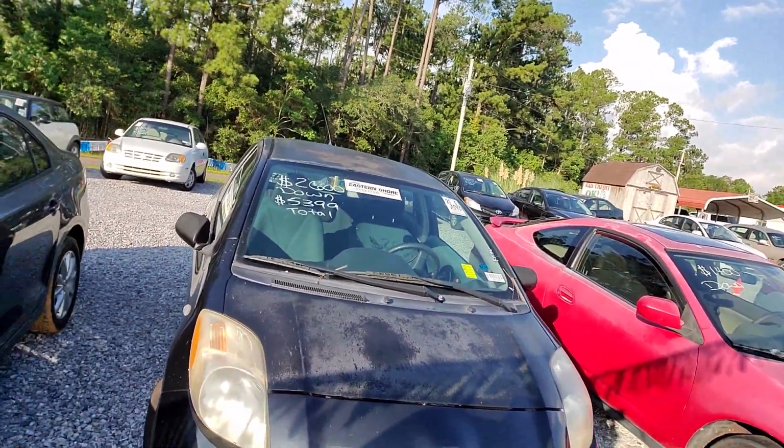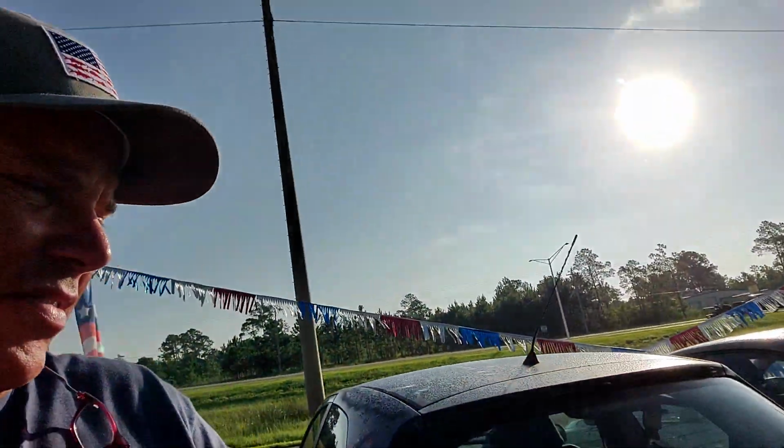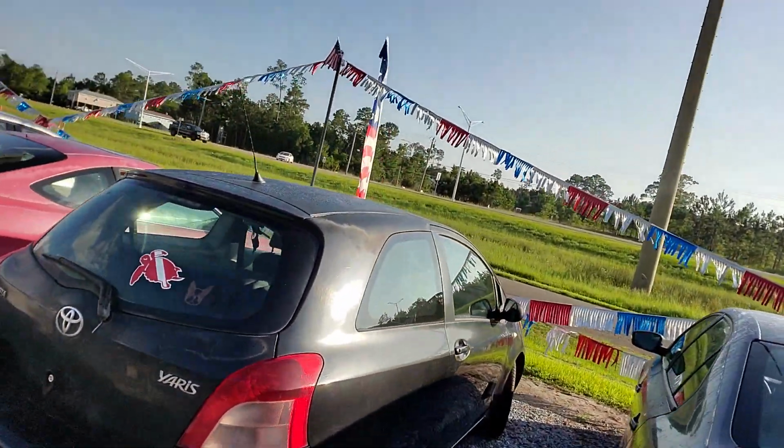Yep, that's a little Yaris. And one thing about Toyotas, folks, if I'm going to buy a car for my kid when he goes to high school, or my stepkids or whatever, the car that's going to last the longest that you don't have to worry about is a Toyota. Hands down. Toyotas run for a long time.